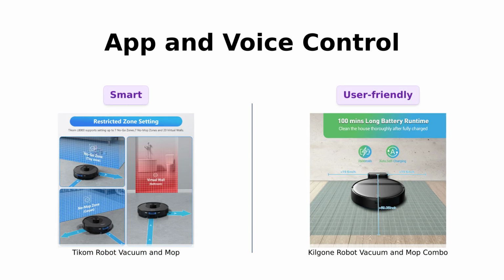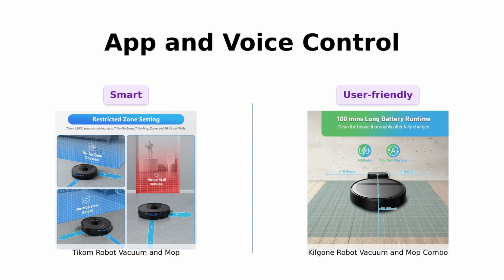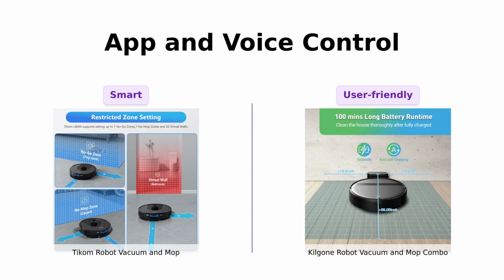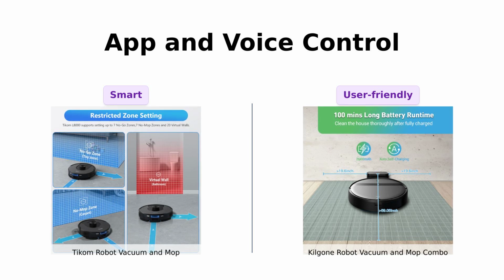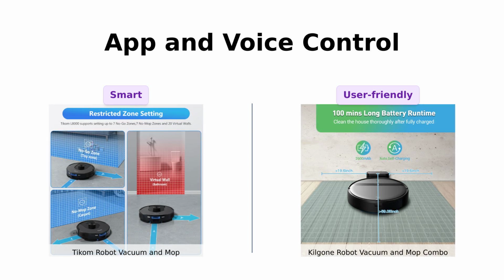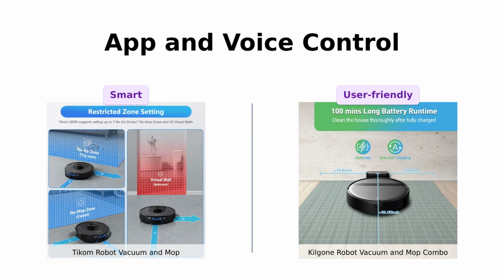Both Tikom and Kilgone are pretty smart cookies. Tikom uses the Tuya Smart app and works with Alexa and Google Home. Kilgone isn't left behind either, offering Wi-Fi, Bluetooth connectivity and app control via the Tuya app as well. So if you're a fan of yelling at your vacuum to get things done, both of these bad boys have you covered. Reviewers have found the app connectivity and voice control features of both products to be highly useful and user-friendly.